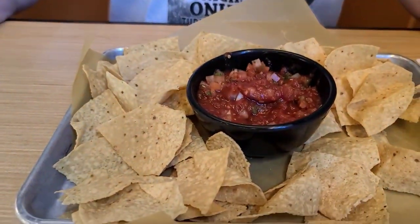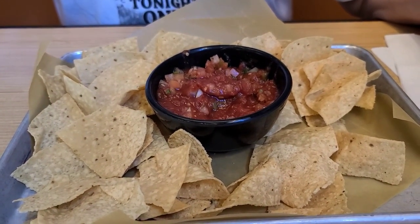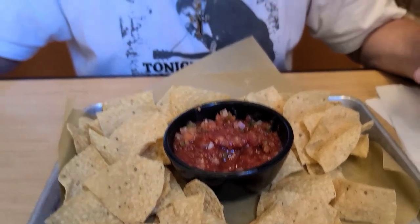For $3, I think it's a pretty good deal. Yeah, and that's at happy hour. Yeah, it's happy hour, 3 to 6. I'm not sure what this costs any other time, but I don't think we've ever had these at BW3 before. No, we have not. Good time to come. You get these, some mozzarella sticks, those bird dogs, and I think some pretzel knots at happy hour.